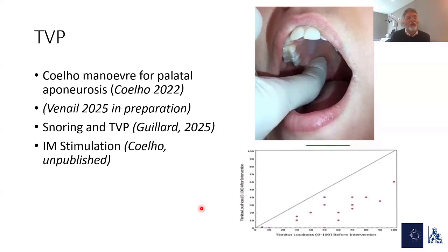Frédéric Fenay is going to do something with TVP that's very interesting. Robin Guillard, his works suggest that TVP may be continuously contracting to keep open the airways at night during sleep. So this will be strain to the TVP.